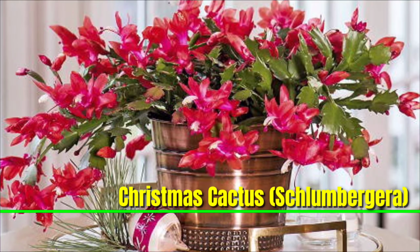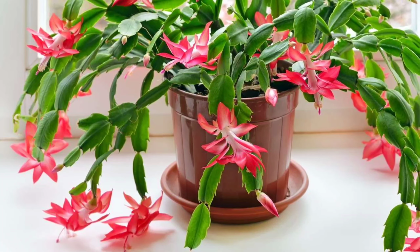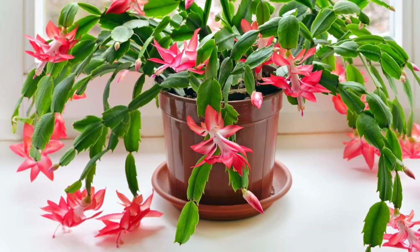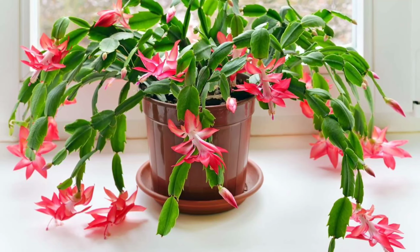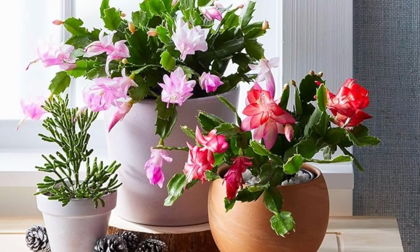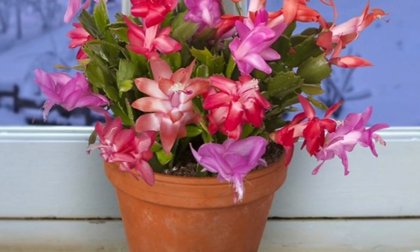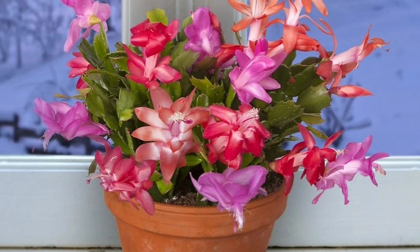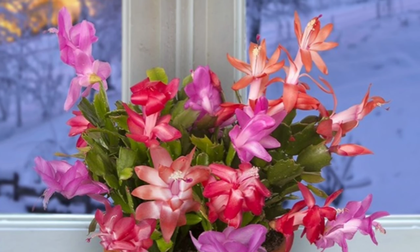Christmas cactus, Schlumbergera. The Christmas cactus is a popular indoor plant that blooms during winter, typically around the holiday season. It prefers bright, indirect light and thrives in temperatures between 65 to 75 degrees Fahrenheit. Keep the soil slightly moist, but avoid overwatering, especially during its blooming phase.